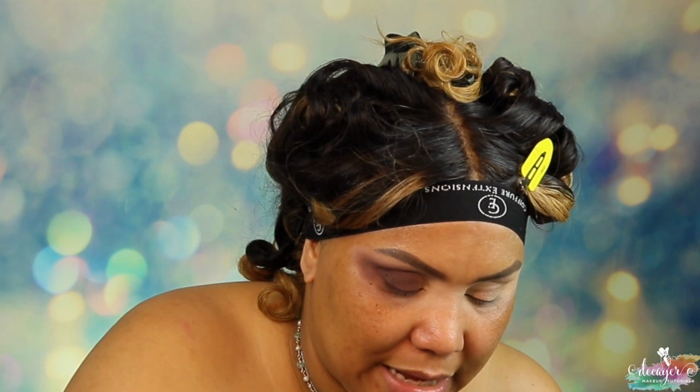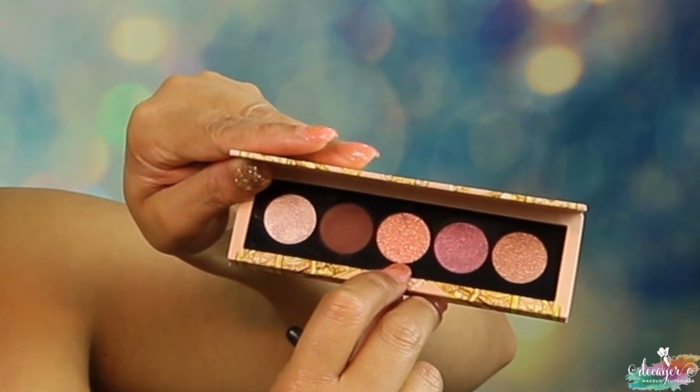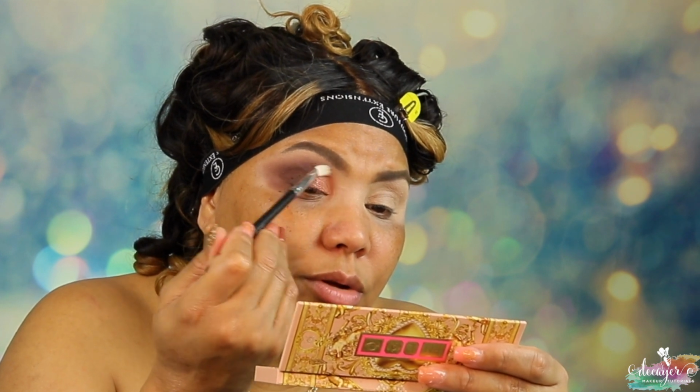That makes me happy. So I'm gonna use this blush. This is from Crown. It's a C511, and I think I'm gonna go into... Oh, they do have names actually. So the shade I went into is called Plum Eclipse, and now I'm gonna go into Mahogany Angel. Oh no. The one in the center is Coral Kiss, which is this shade right here. I'm just gonna put this right here.